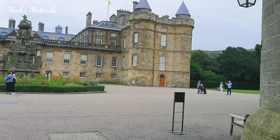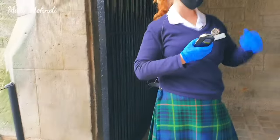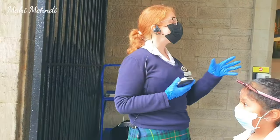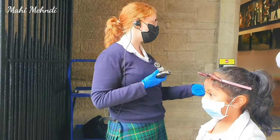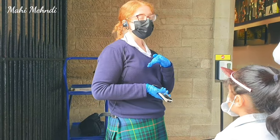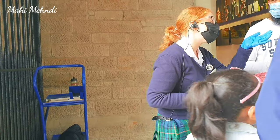Included with all that is a multimedia guide, so a self-guided tour of the palace. Wow. Your ticket is also valid for a year. That's good. So it depends how fast or how slow, usually between an hour to an hour and a half or 2 hours. Mm-hmm. We also have a fun kids version of it with the children. Yeah. There is a discount, off the top of my head, I can't remember.